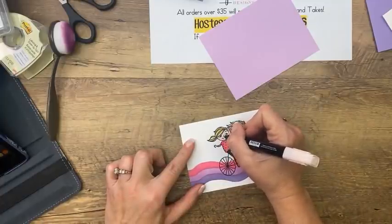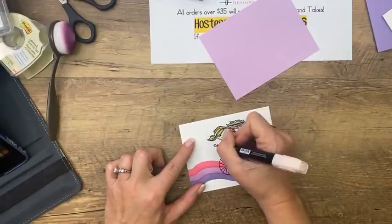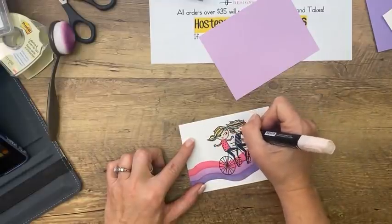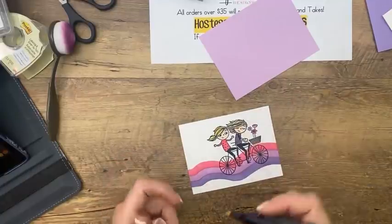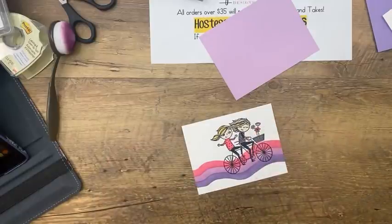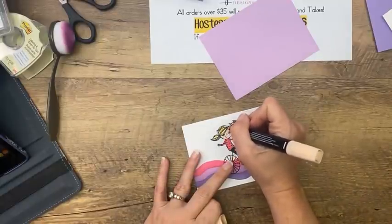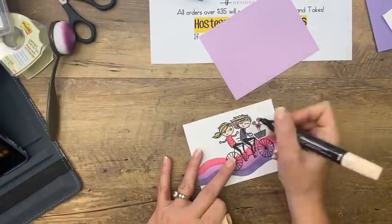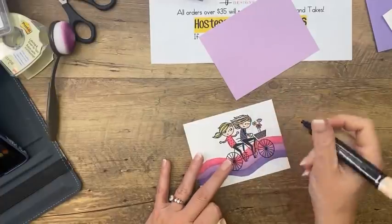All right, I'm just going to go with basic petal pink for the face. I like the light petal pink the best for just a regular old skin tone. Use whatever skin tone you want. Don't forget their hands, their arms. We've got to add some little cheeks, so I'll take the dark petal pink. And I'm also going to add a little bit of shadow underneath their hair, where their hair is covering their face. And there we go.